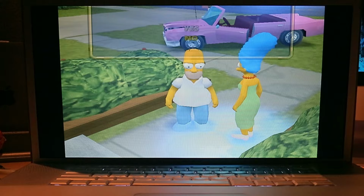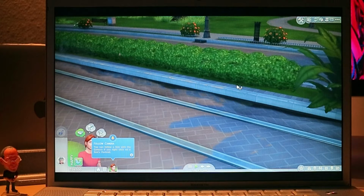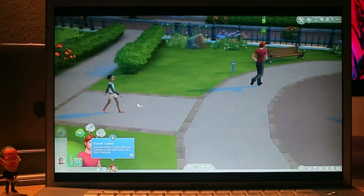Next game, The Sims 4 for PC. I've watched another YouTuber mentioning this game runs poorly on these old models. Well, it runs just fine.